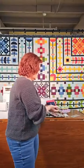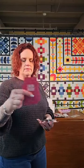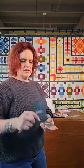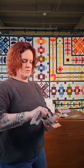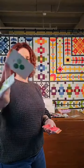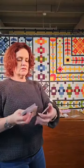What I love is it's like a deck of cards, but it helps you try to pick out your next project. So there may be color theory. And then if you pick one, like this is telling you to try triadic. And then there's number, so it says number 7, so maybe you make 7 blocks. Color, so this green. So you could just go through the deck, start pulling cards, and make a quilt.